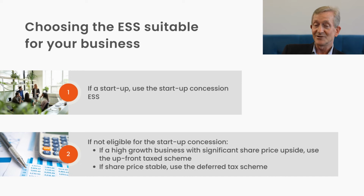If unfortunately you're not eligible for the startup concession, well then we've got to look at what's the next best option for you. And really what that comes down to is, are you a newish business and you see a lot of upside in your share price, or are you a more mature business with a more stable share price? If you're a business that sees a lot of upside in the share price, you're going to want to push that gain into the capital gains tax net for the employees rather than defer the tax.